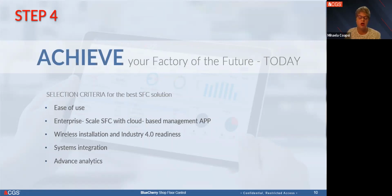First of all, ease of use. Look for KPIs, operator instructions, dashboards, and screen views that users will understand and like. Next is enterprise scale shop floor control with a cloud-based management application. A multi-plant business needs an enterprise solution with the strength and functionality to manage global factory locations.